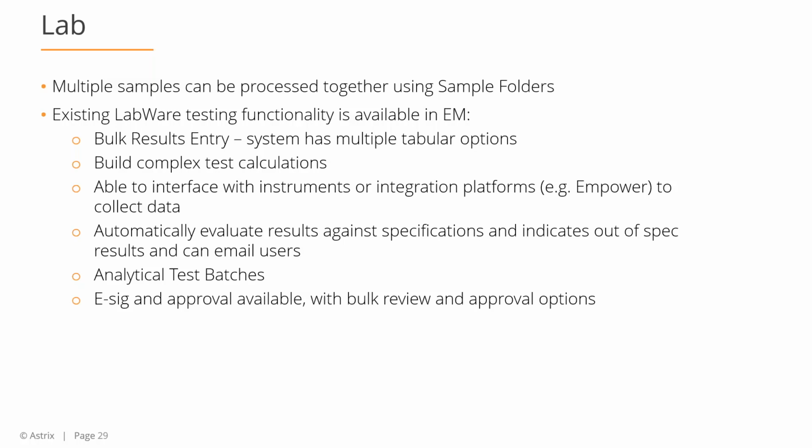Also, all the existing testing functionality is available in EM. You could do bulk results entry, and there are different layouts for that. You can have complex test calculations. You can have a test look at other components on a sample. You could have it check different things. This can interface with different instruments or integration platforms like Empower to collect data for you instead of having to put in everything yourself.